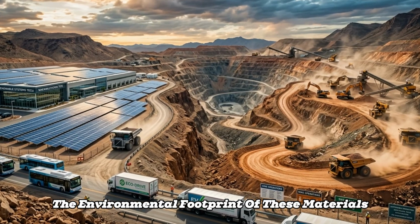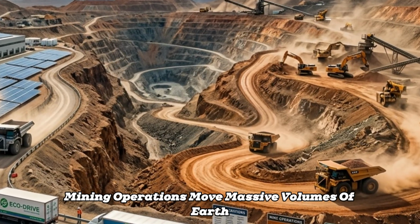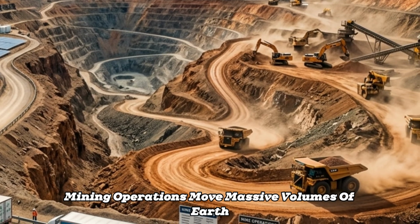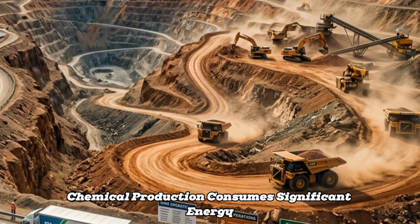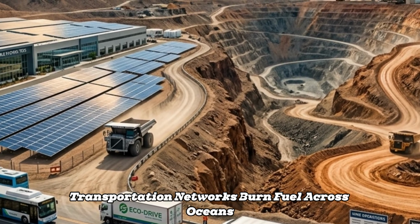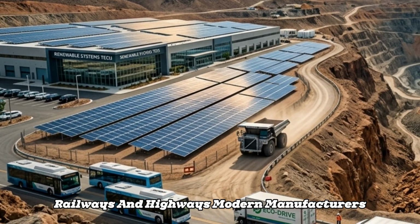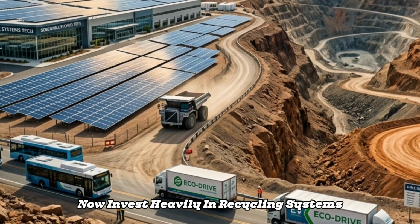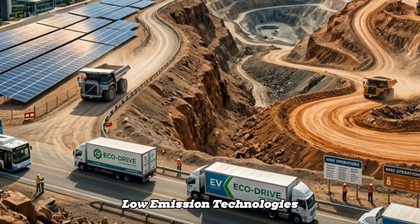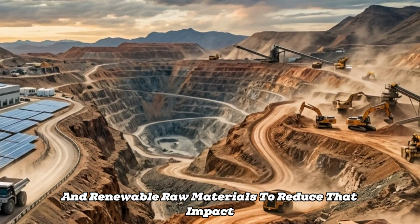The environmental footprint of these materials remains a growing challenge. Mining operations move massive volumes of earth. Chemical production consumes significant energy. Transportation networks burn fuel across oceans, railways, and highways. Modern manufacturers now invest heavily in recycling systems, low-emission technologies, and renewable raw materials to reduce that impact.